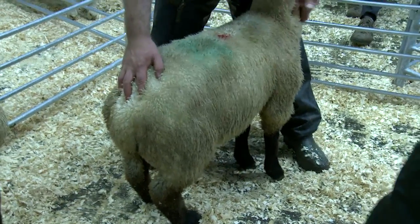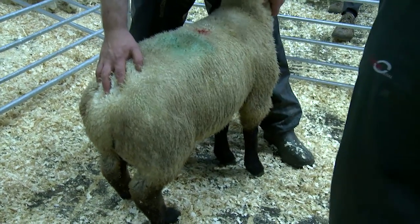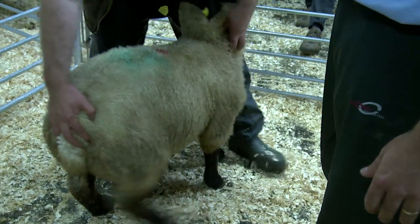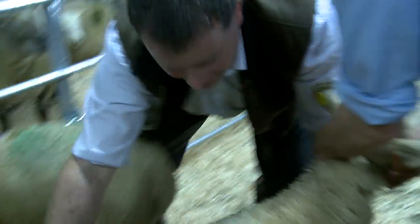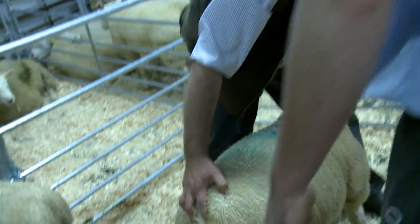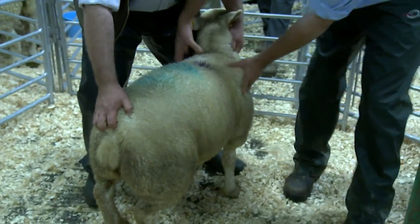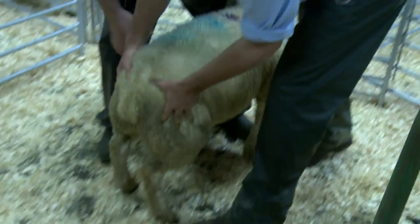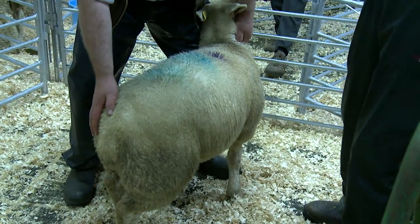If this lamb was the weight, just going on condition across here, he's a fat score 2 hanging up, and the kill out percentage of that would be a lot poorer compared to some of the other lambs. And maybe if we take this lamb here and compare the shoulder, there's a good wide shoulder across there. He holds it across the back, and again at the end, he doesn't fall away, and a good round end here. So that look is important.